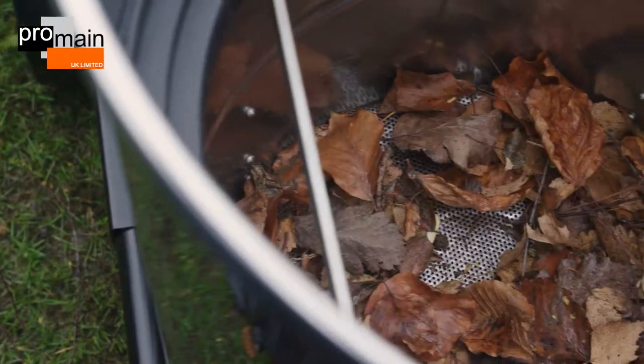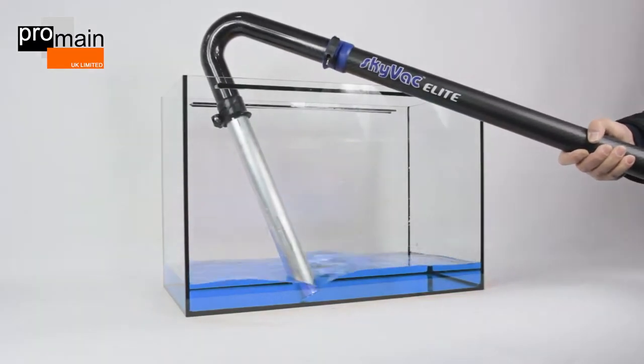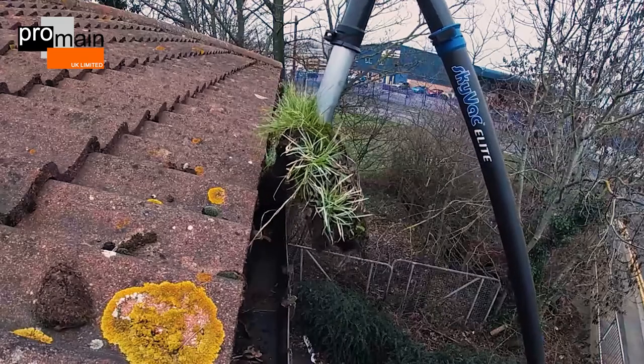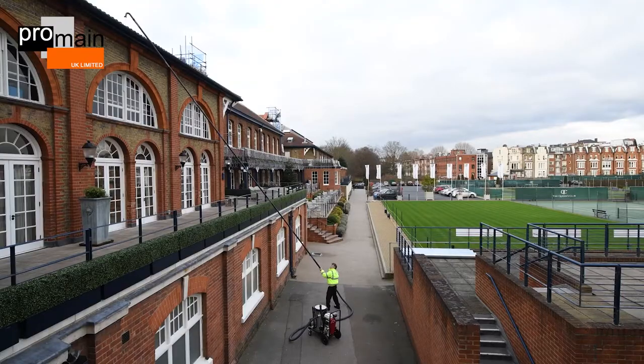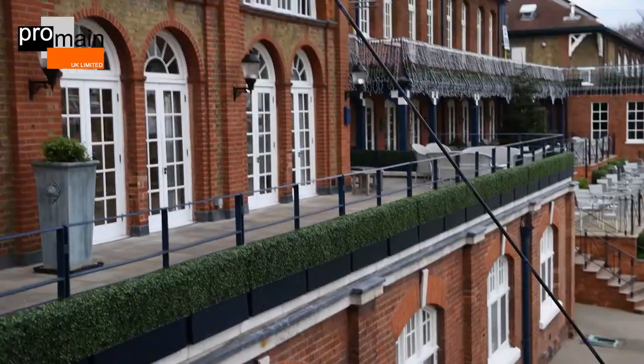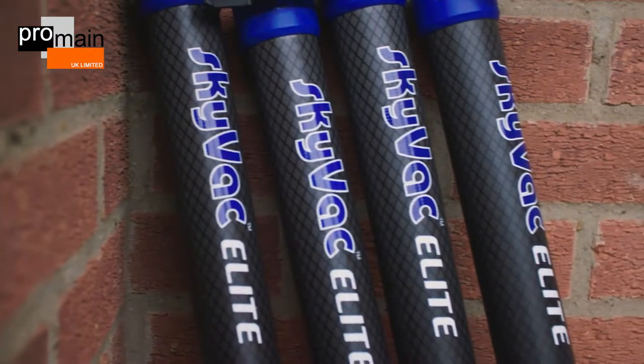Impressive specifications include a rapid airflow of 8,000 litres of air per minute, a huge 90-litre drum, and a massive 155-inch water lift for the extreme suction of both solids and water, ensuring precision cleaning up to 40 feet from the safety of the ground.